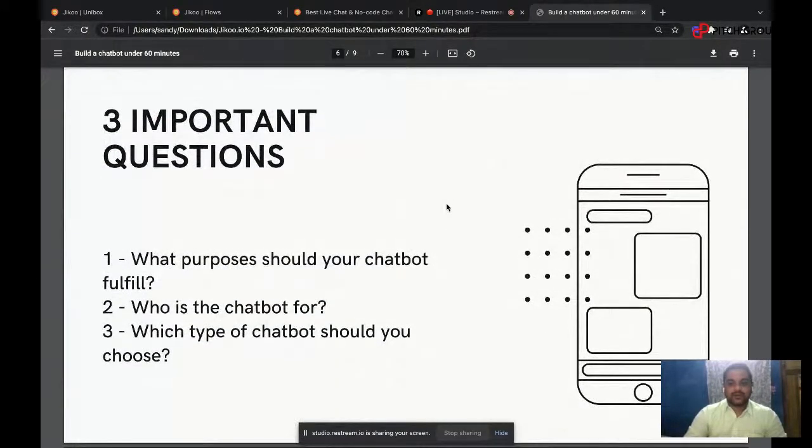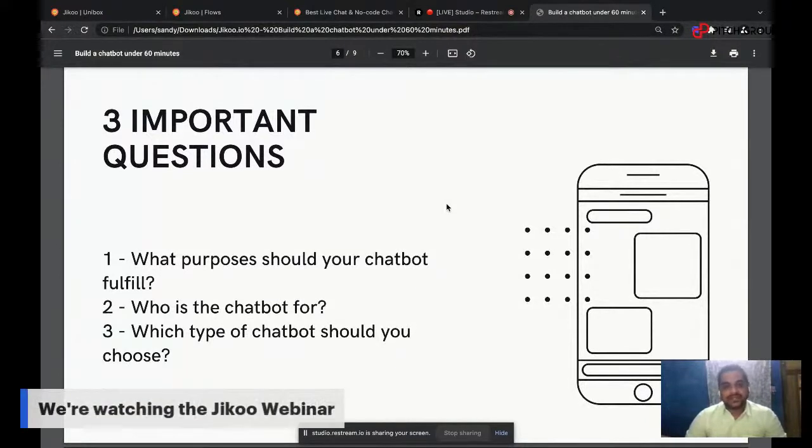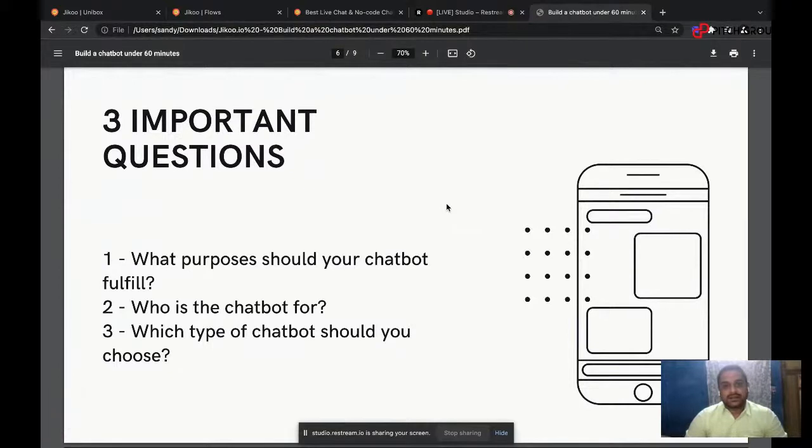Whenever you're designing a chatbot, there are three questions you have to keep in mind. There are chatbots for multiple use cases. Are you going to automate customer support? Are you going to automate lead generation? Is this bot going to be a FAQ bot, or could it be on your appointment scheduling page? Or it could even be an HR bot to make people apply to available roles and share their resume.